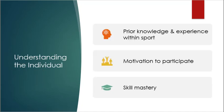It's important that we understand the athlete as an individual. Understanding their prior knowledge and experience within the sport, their particular motivation to participate, and their ability and skill mastery will help us tailor our teaching to each individual to improve their learning.